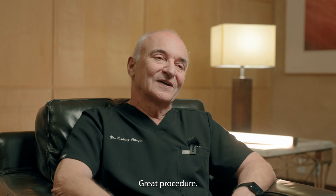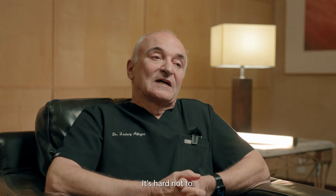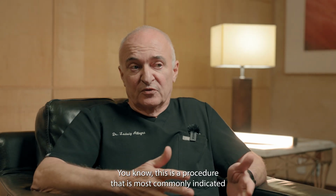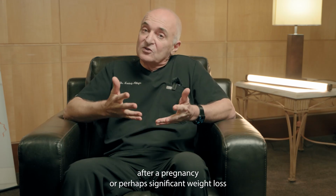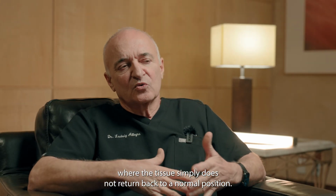Great procedure. This is one of those procedures that patients absolutely love. It's hard not to. Specifically, it's addressing all of the excess tissues that one may have for several reasons. This is a procedure that is most commonly indicated after pregnancy or perhaps significant weight loss, where the tissue simply does not return back to a normal position.